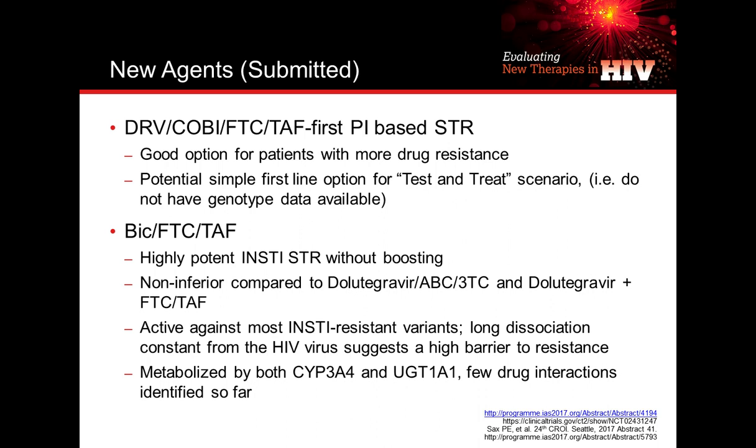May be a nice option for test and treat if you do not have that genotype available, since I do recommend darunavir. Boosted darunavir plus tenofovir FTC was one of the listed options. This would be a much simpler version of it, just 1 pill. Other than that, the drugs are all familiar drugs, nothing else new about that regimen.